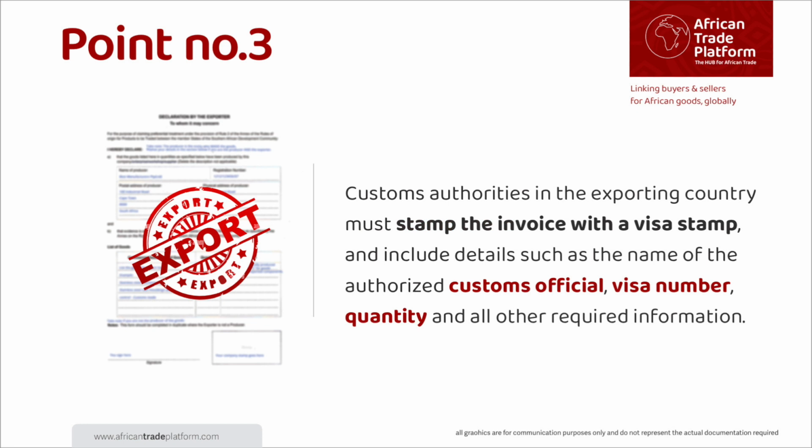And lastly, point number 3. Customs authorities in the exporting country must stamp the invoice with a visa stamp and include details such as the name of the authorized customs official, the visa number, quantities, and any other required information.